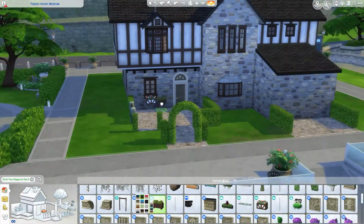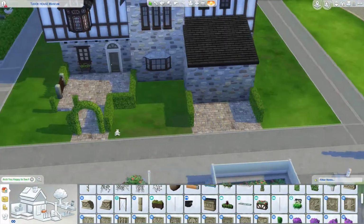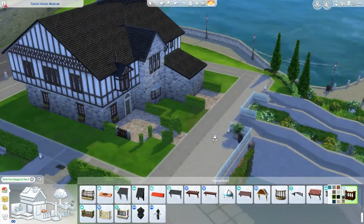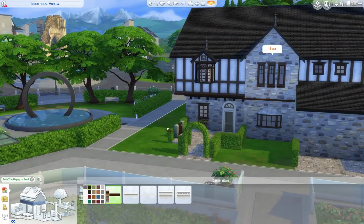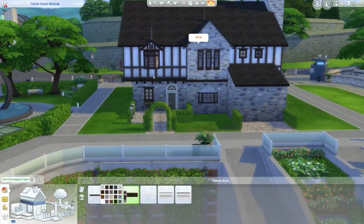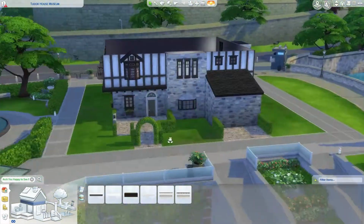A good portion of this video will be dedicated to landscaping. Landscaping in The Sims, much like real life, takes time. The best approach would be to figure out what color scheme you want and where the gardens will go first. For this build in particular, I wanted a large garden bed at the front of the house.